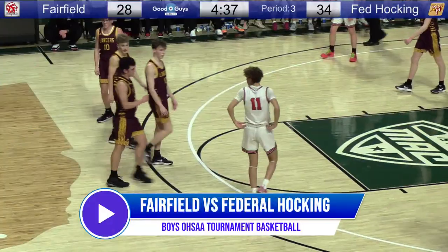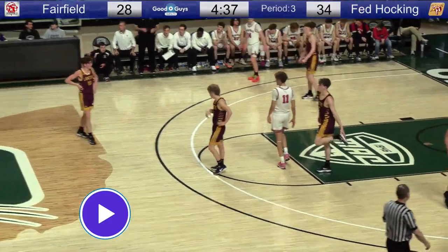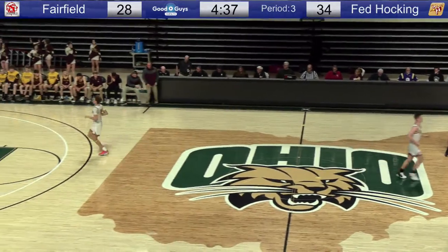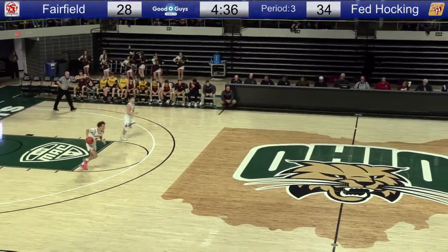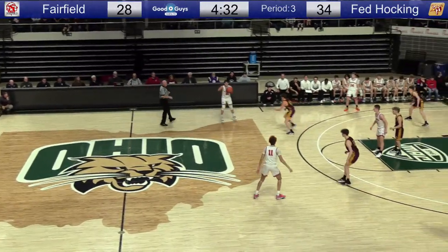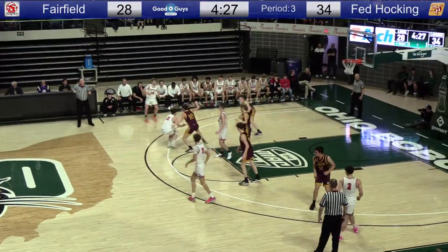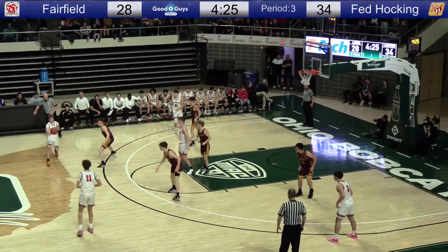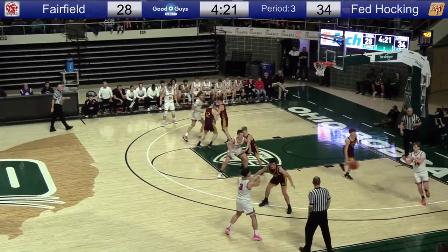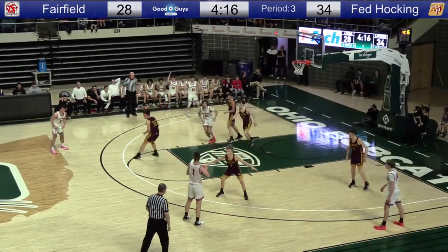The winner of this game goes on to play South Webster, 8 p.m. on Tuesday here at Ohio University for the regional semifinal. South Webster winning their ball game 51-34 over Trimble. McIntosh with the ball swings it left side to Miller. Down Bowles. Federal Hocking now with 18 points from beyond the arc, only three from beyond the arc for Fairfield. Federal Hocking red hot outside the arc. Fouch in the corner, back out to Friend.